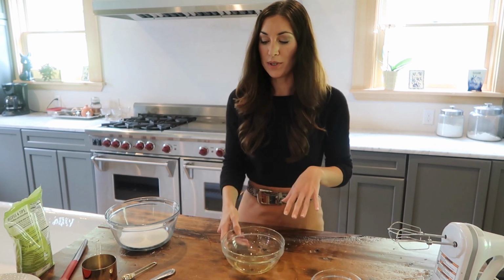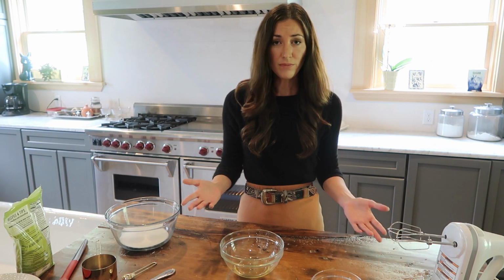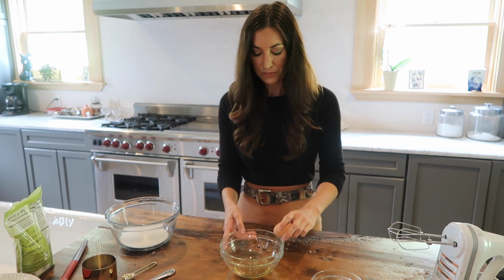So I got this recipe originally from Olivia's Cuisine, and it's become one of my favorites. It's really, really easy to make. It's only, I think, 6 ingredients, and it's naturally gluten-free. So if you're like me and don't eat wheat or gluten, then this is the recipe for you, and it's really, really easy to make. So you want to start with 2 egg whites.